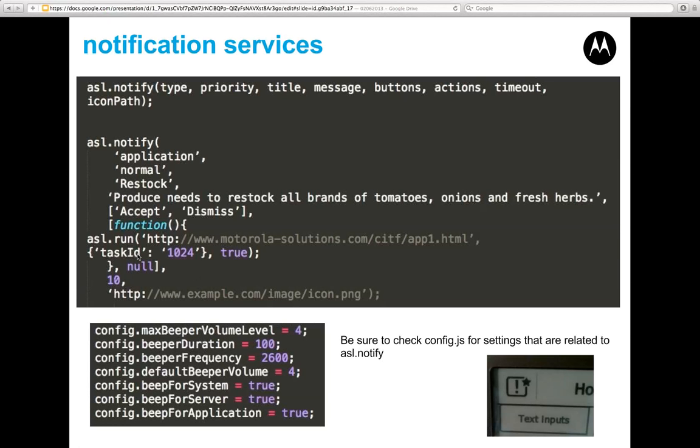So by the way, now let's talk about notifications. On the device, through the ASL library, there is a way you can notify the user. This is all documented in the developer guide. The one thing to note is on the home screen, we have this little icon that shows notifications that have come in. So maybe you want to tell this person to do something. You have different choices.